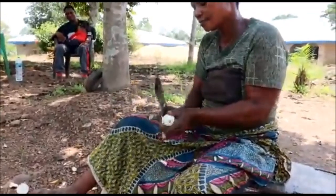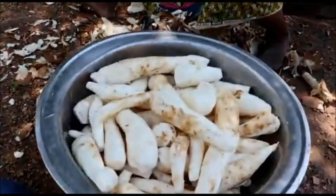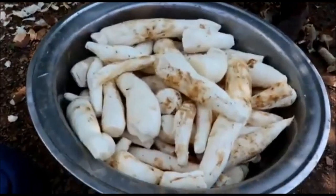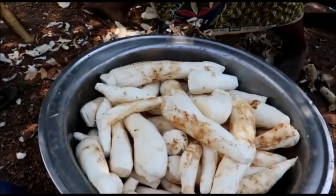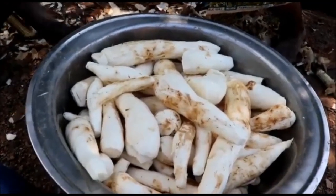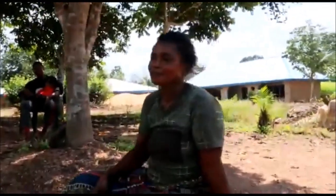That's right. It didn't take her long. She did all of this, just like that. Thank you. So the cassava is ready now. It's going to be washed. Is it going to be washed? Yes. And then after that, they would grind it and soak it. Yes. Thank you. So thank you very much, sister.